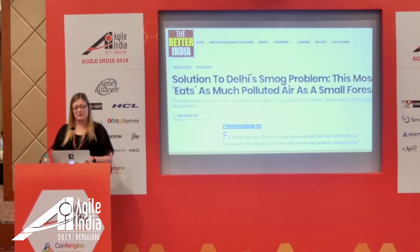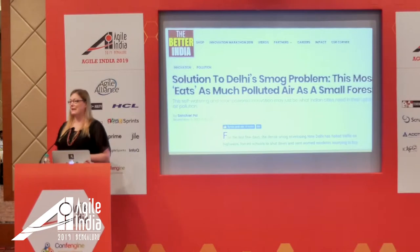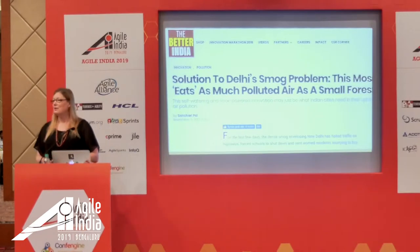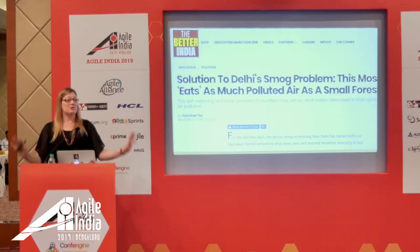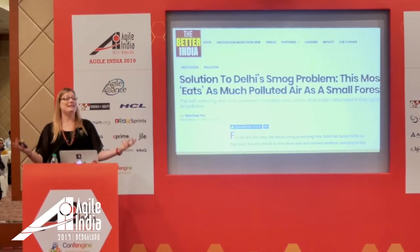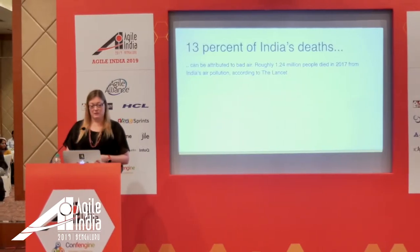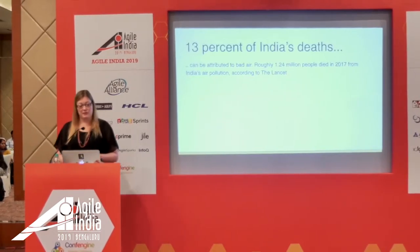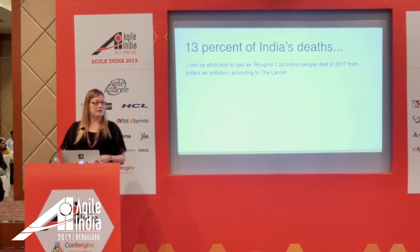Another expert said, what is the solution to Delhi's smoke problem? There's some moss that can eat air pollution, and I know that that's something that they use in Germany as well, that they have moss on the walls on the side of the road so that they eat the air pollution. And then another thing I read was that 13% of India's deaths can be attributed to bad air. Roughly 1.24 million people died in 2017 from India's air pollution. That seems really high. Does that make sense to you?